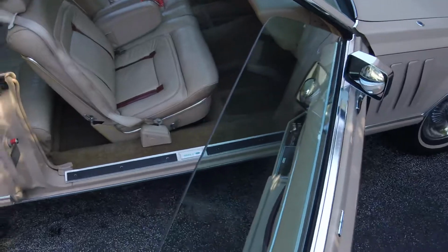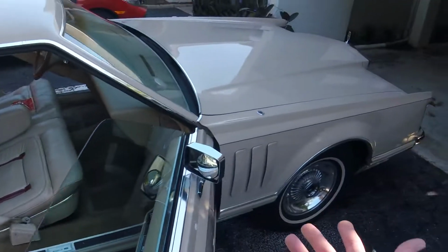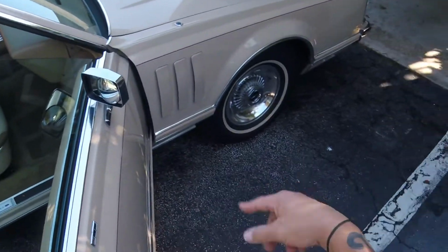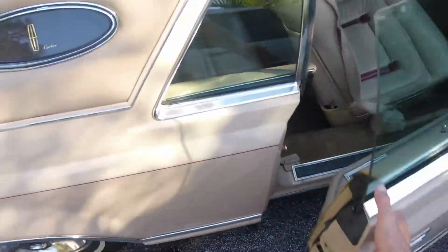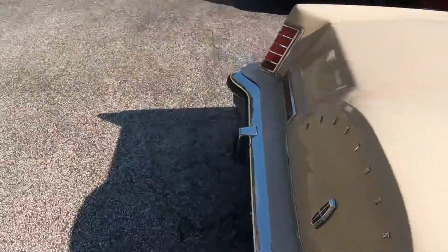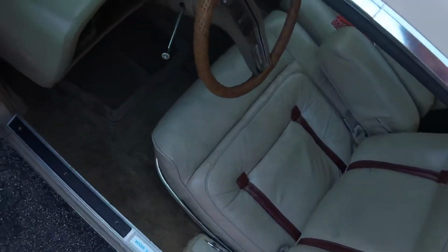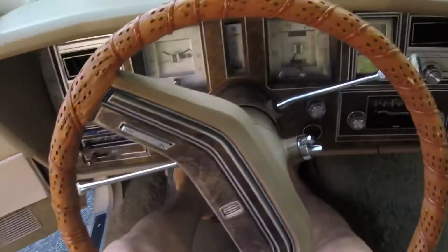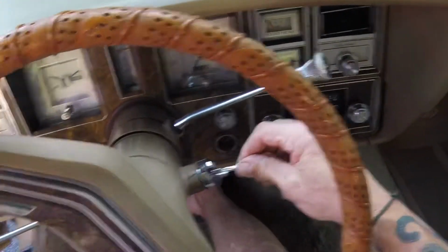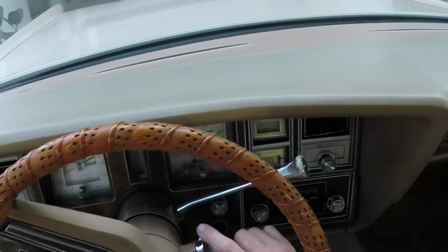I know everybody likes to have a cold start video, so we'll do that. The car's been sitting for well over an hour now. All I did was wash it, dry it off, polish the wheels a little bit, armor on it, and that was really about it. If I run out of things to talk about, I'll just start the video over again. But let's at least do the cold start here. There we go. Never has a problem with the start.